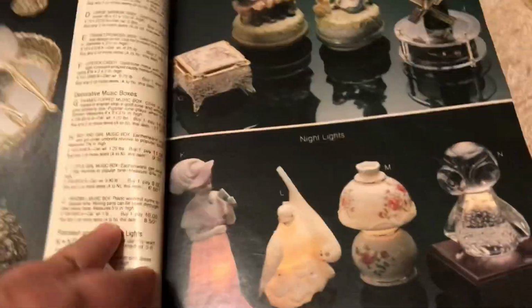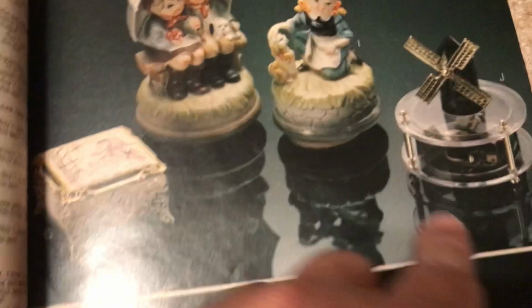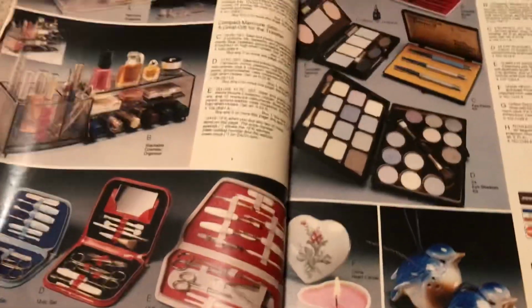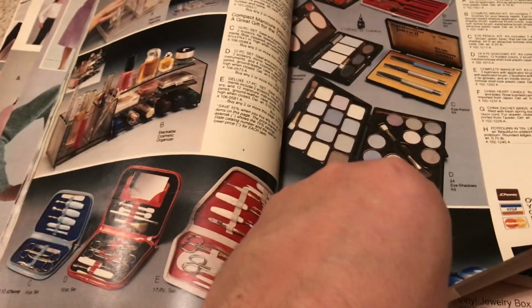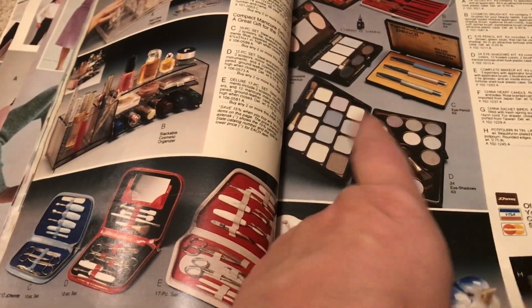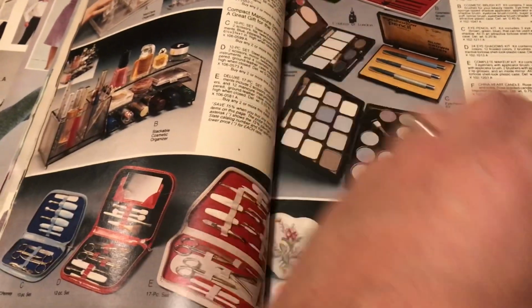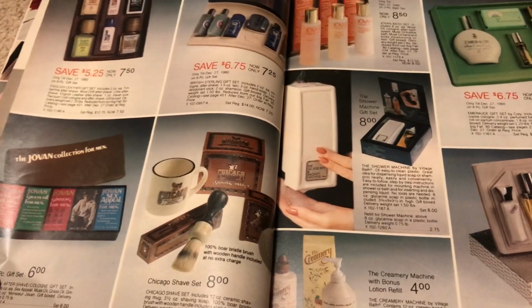And these things, these are music boxes. This Hummel Kaiser style was very big in the 80s. My grandmother collected all these Hummel and Kaiser figurines, and I think she paid a lot of money for them. See, when I was a kid, my mom had some makeup set kind of like this, but when it closed, it looked Egyptian and it said Cleopatra on it. I just thought it was very cool.